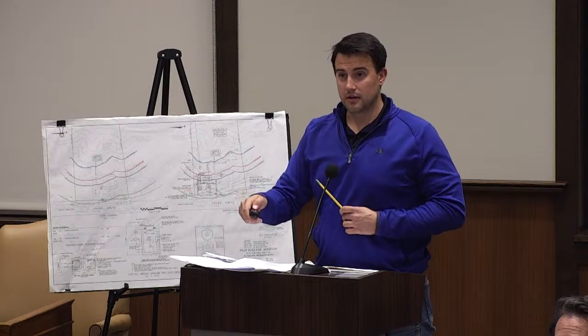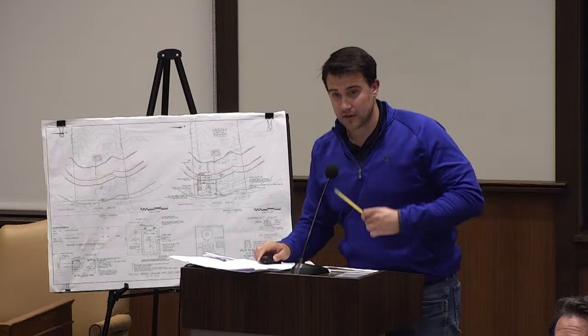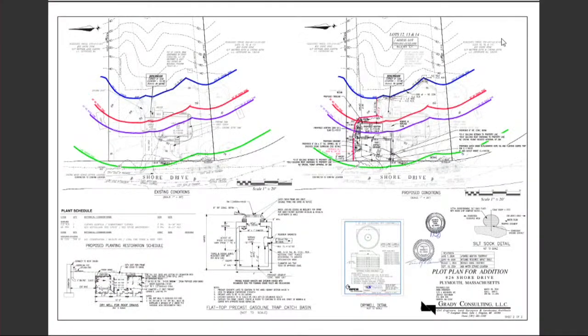We did have a plant, where is it? Oh, I'm sorry, it is on this sheet. We do have a plant schedule on the left side of the plan. I don't have a pointer, but you can see the drywall detail on the bottom left-hand side of the plan. If you go up, we do have a plant schedule. The majority of those plants are proposed along the coastal bank to help improve the stability of the top of the bank. Okay, thank you.